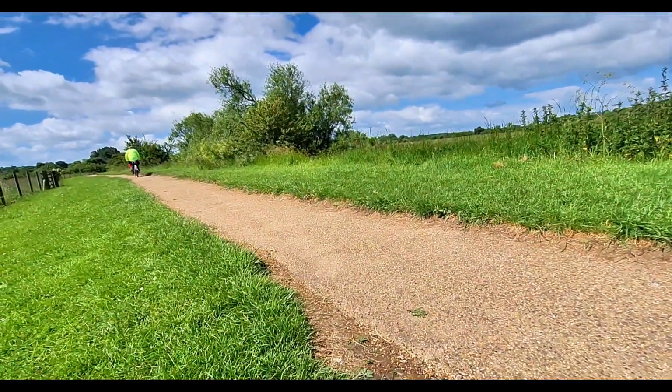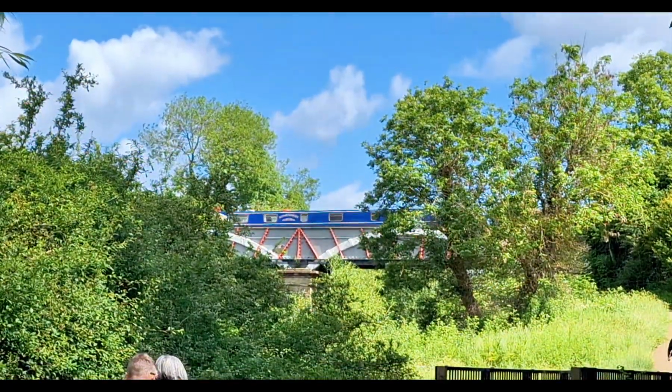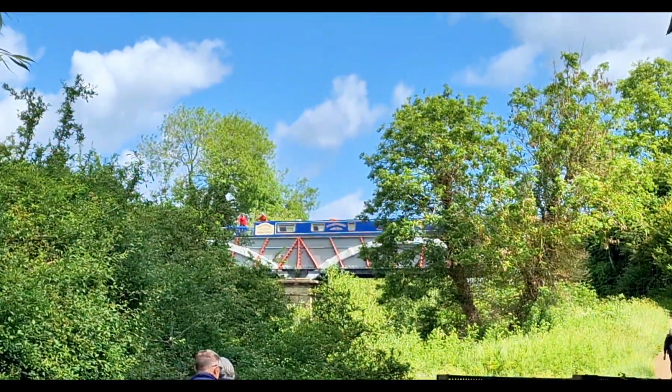Imagine if one of them stopped on the brakes. Hiya!